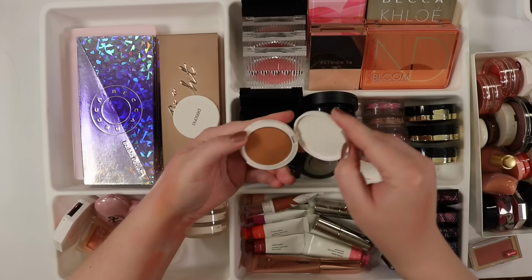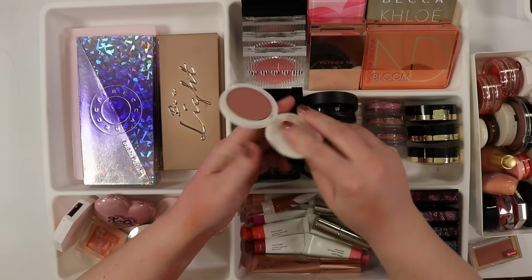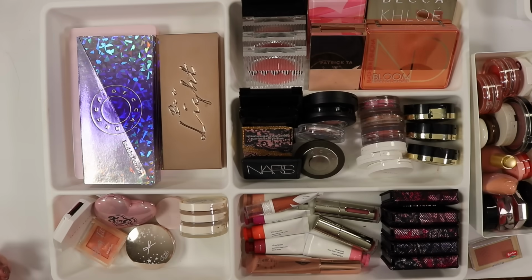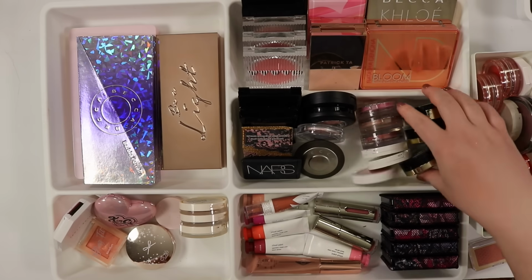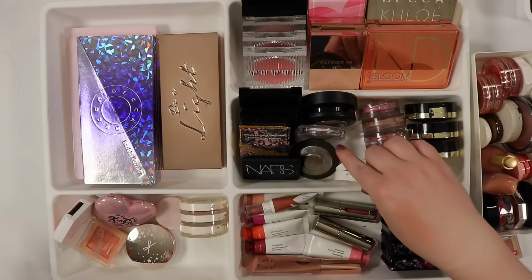I have Terracotta, which is more of a brown tone blush. Definitely keeping that one. And then I have Carmel maybe. This one's more mauve-y. I'm keeping that as well. I think they only have one other color, so I should try to get that one. I am affiliated with Persona as well. Just thought I would say that. They sent me, I think, all of those, and then I purchased this off of BoxyCharm or something.